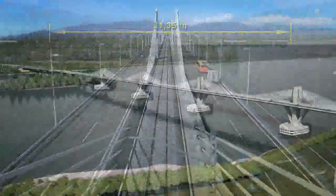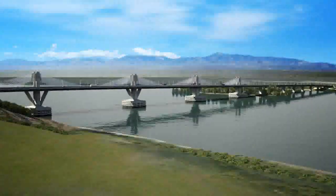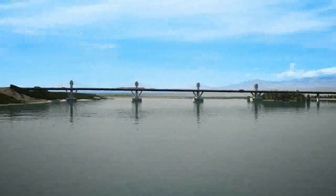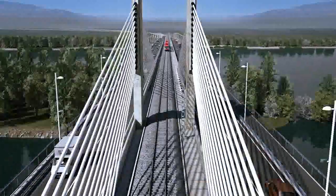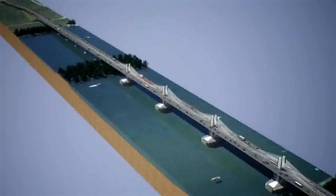The motorway is designed for a speed of 100 kilometers per hour with a maximum slope of 4%. For the railway, however, the speed is 160 kilometers per hour and its maximum slope 1,25%. The bridge is divided into 3 distinct parts.